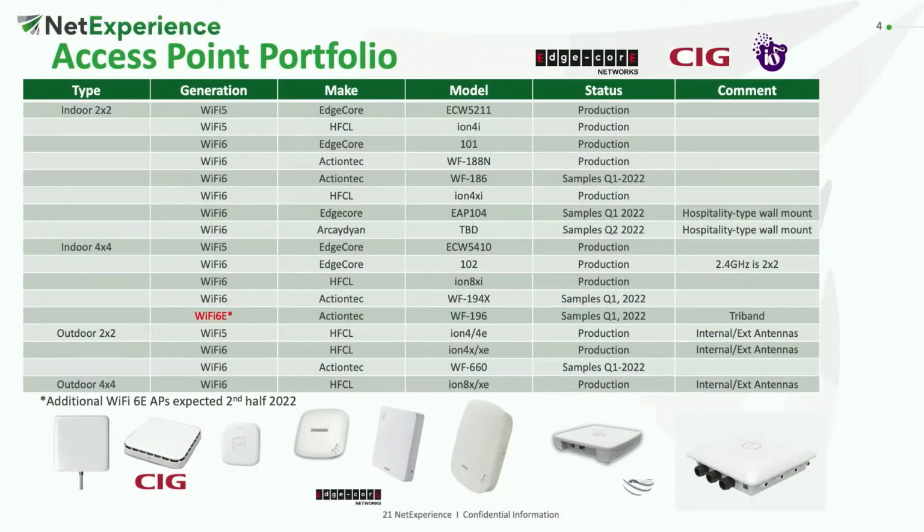This is kind of just an example of some of the access points that have been deployed or are in the process of being sampled. You can see some are coming on. There's some old Wi-Fi 5 stuff. There's quite a lot of Wi-Fi 6, indoor and outdoor. And Wi-Fi 6E is supposedly sampling this quarter. We're waiting for those samples from CIG Action Tech.